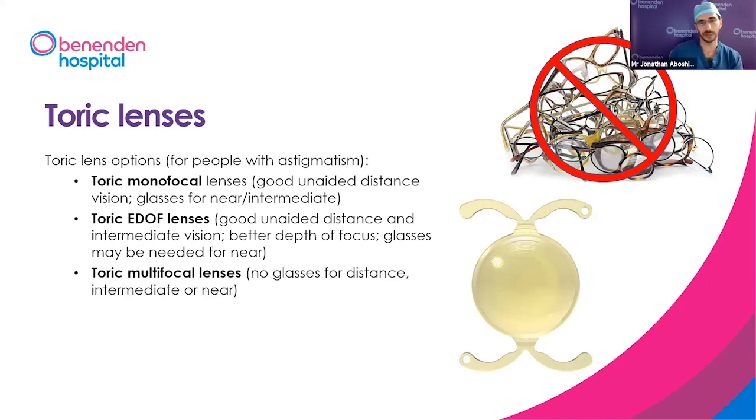And then the next level up, to try and get as spectacle independent as possible, is a toric multifocal lens. The aim of that is to get you out of your glasses, so you wouldn't need glasses for your distance or for intermediate or for near.